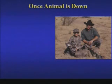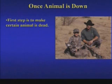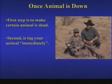Okay, once the critter is down, this is really when the work begins. There's a lot of things that have to go on after the deer is down. First step is to make sure you don't walk up on a deer that's not dead. Approach safely, slowly, make sure the deer that you've shot is down and dead. Second is to tag your deer immediately. Make sure that it is tagged.